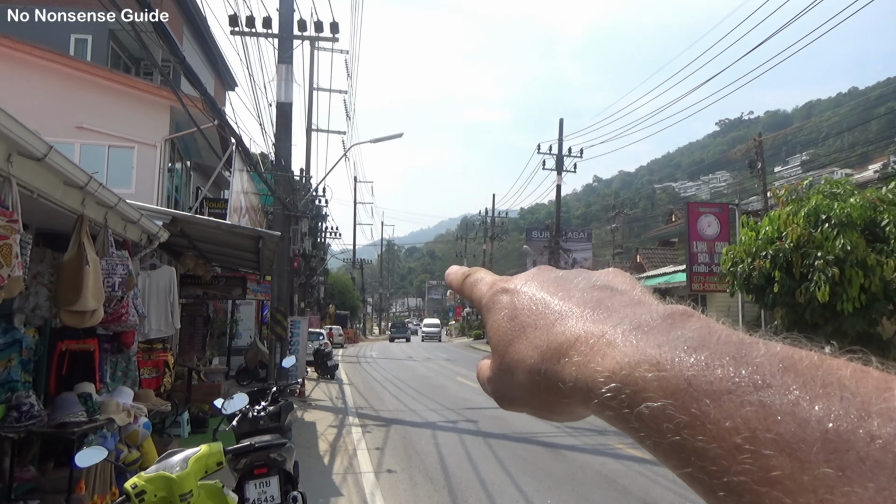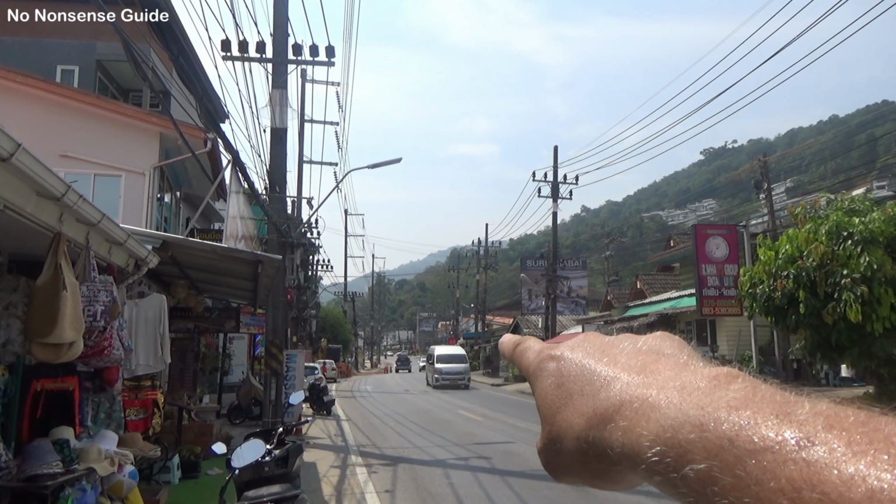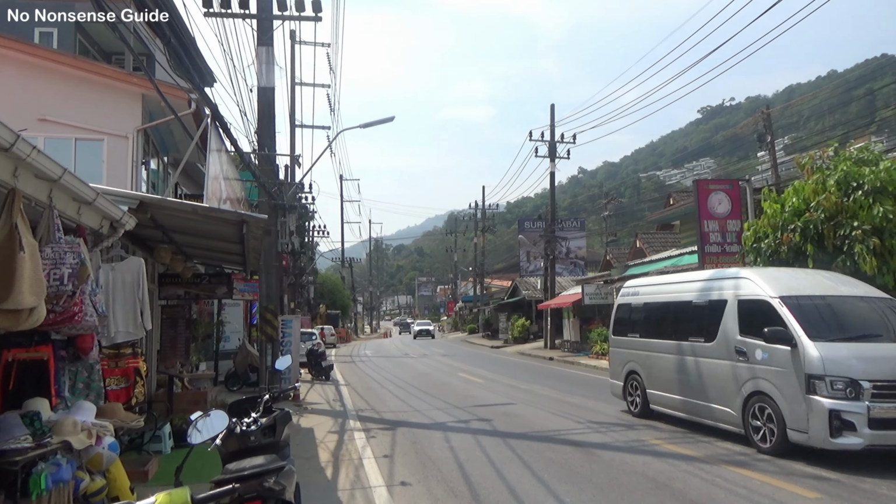And if you can see those big signs just down there on the right hand side, that is where the plaza is. I'm going to let you explore the rest of it if you wish to do so. But as I say, there are some good facilities here in Surin and a great beach. Of course, weather dependent on the beach.